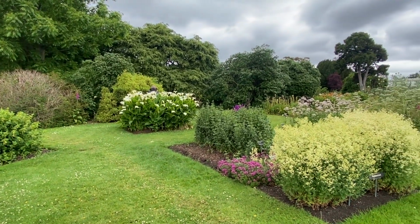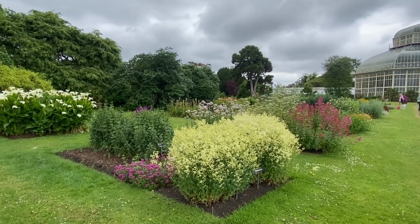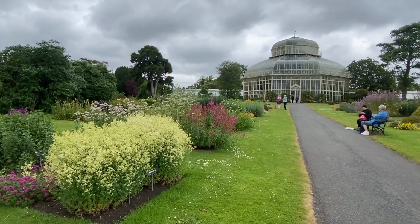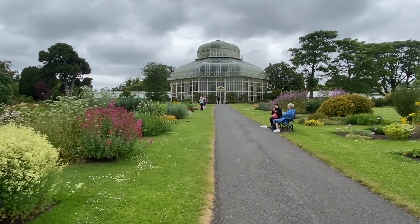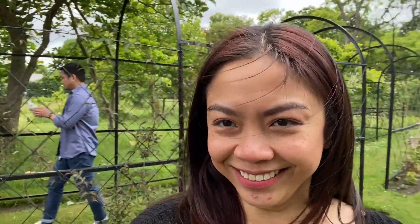So ito, I'll show you ang master's bedroom. So this is the place where there are a lot of flowers. So lahat ng mga mahihilig sa mga flowers dyan, this is the place for you. I'm gonna show you the garden of different types of flowers.